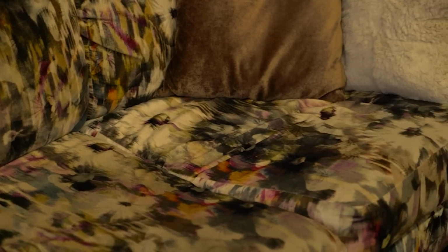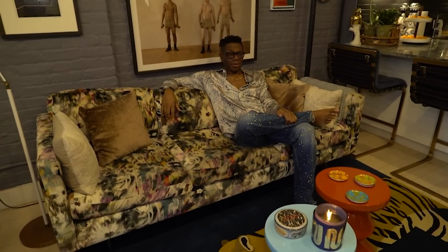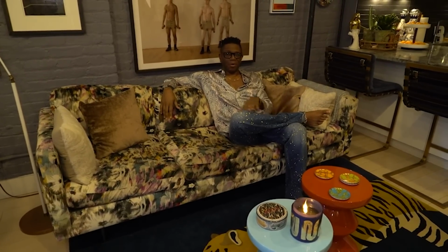It's where I start my day. Like I said, it's where people hang out. We have cocktails when there's just a couple of us sitting here just talking, because it feels like a separate room from the rest of the room, even though everything else is all one room.